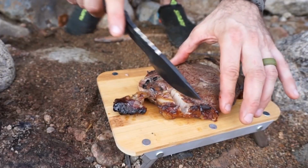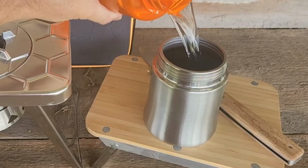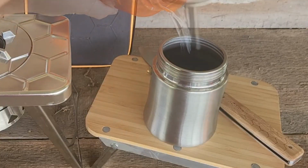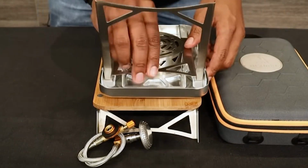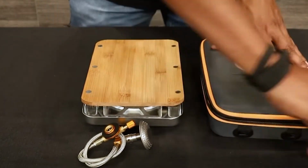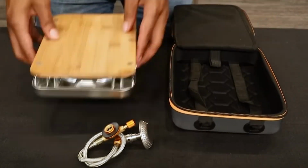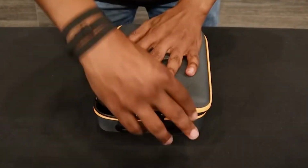The Ncamp cutting board is a naturally antimicrobial bamboo top. It is lightweight and has an elevated work surface that gives you a clean place to prepare your meals. The surface is lightly coated with a vegetable oil finish and is very easy to clean. The durable carrying case allows you to nest and pack the prep surface, stove, and other utensils.